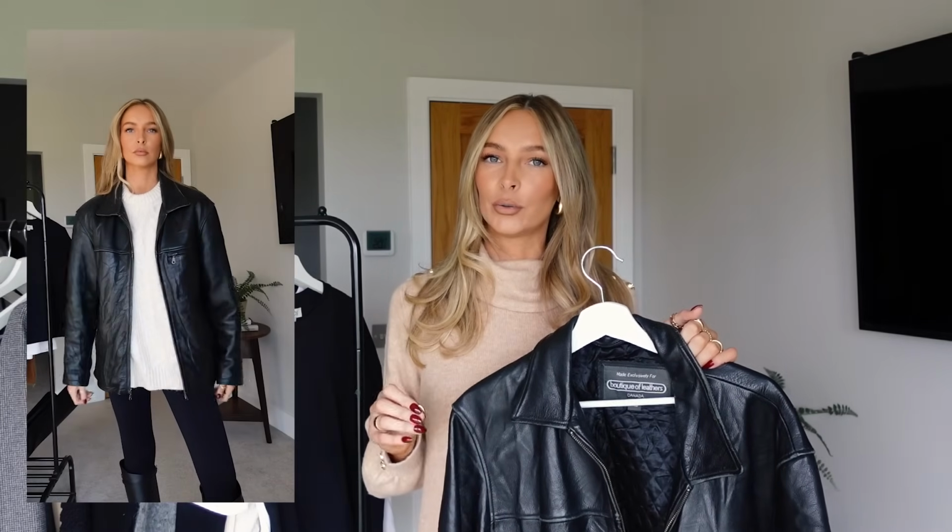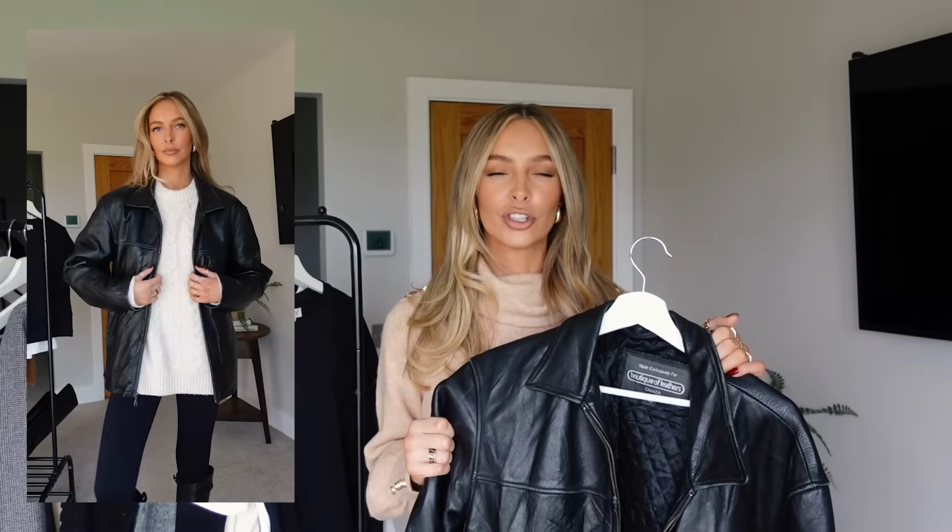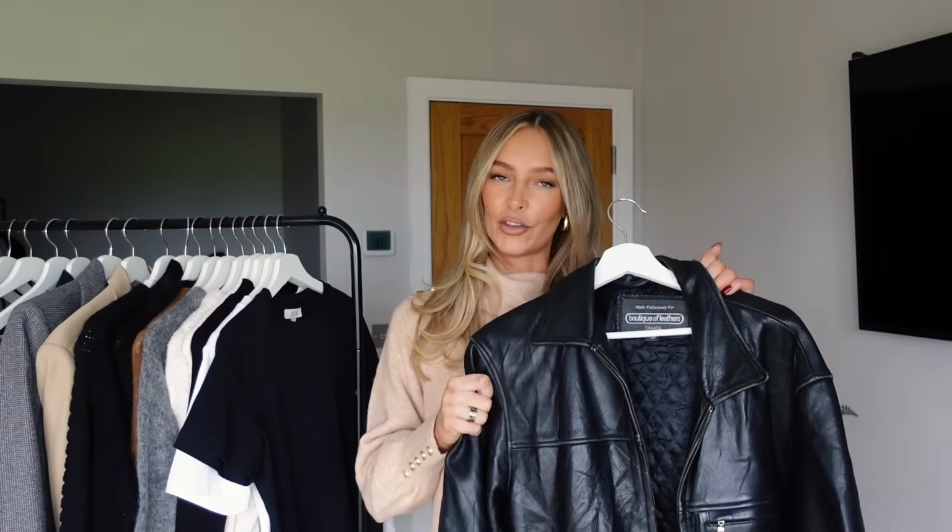Because it is a vintage jacket, I actually got this from ASOS Marketplace. It's a great place to have a look if you want a vintage looking jacket. I just feel like, for me, it looks a little bit different than the more common leather jackets that you see on the market. So my advice when it comes to leather jackets is try and go vintage first, because one, it's more ethical, and two, you actually do find, in my opinion, a lot better styles and ones that you just don't really come across so much. I just love this one.